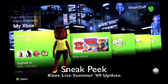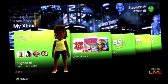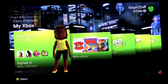Hey guys, I just received an email from Microsoft saying that I was selected into the preview program for the update for NXE, which should be coming out early August. So it's pretty cool to get an inside look at what this new update has to offer. I'm just gonna run through a few of the things that you'll notice when you first boot up your 360 in August when this new program is finally utilized.